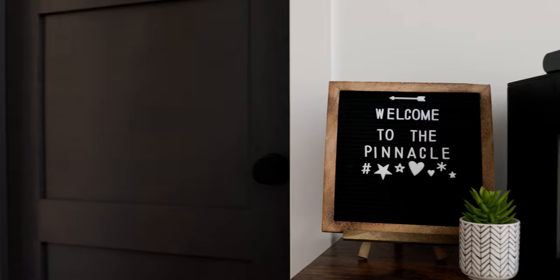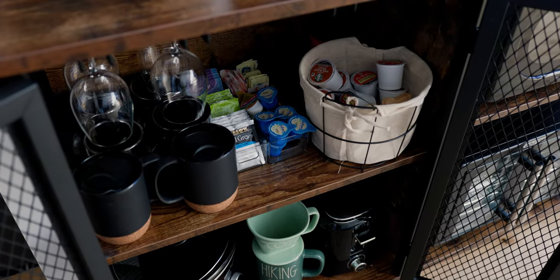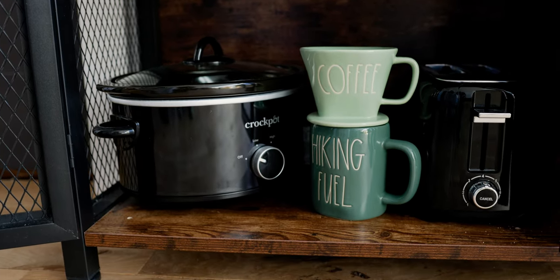Next, what you're gonna see is when you walk out of the bathroom, right on the left is gonna be the Keurig and coffee station with a microwave, a toaster oven, and even a crock pot. There's a lot of hiking here, so if you find yourself going away for the day, you can throw items in the crock pot or have a dinner ready, cooking away, so when you come back, there's plenty of food and you don't have to wait or go out to the store.